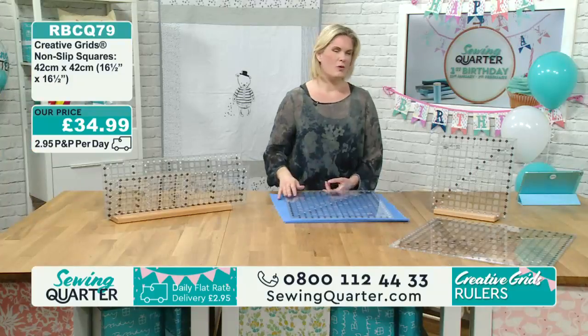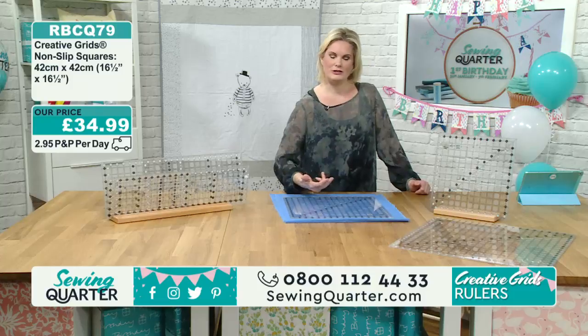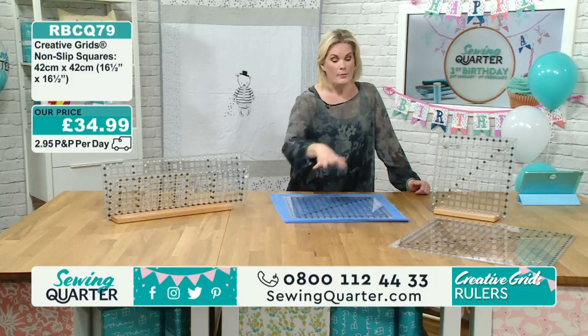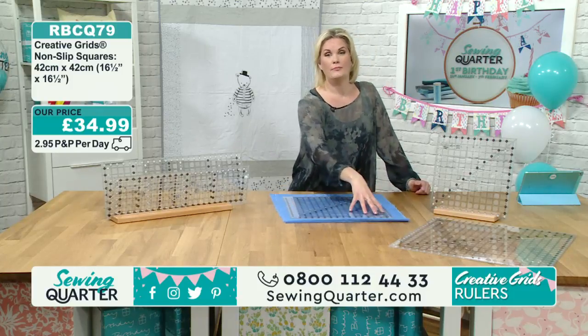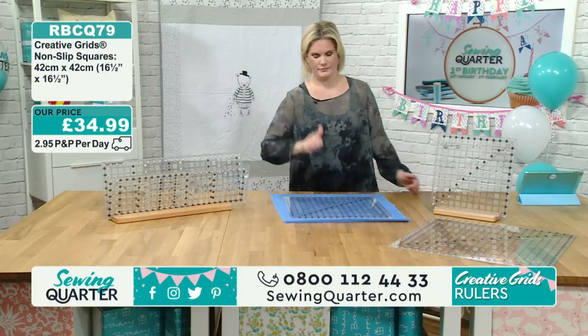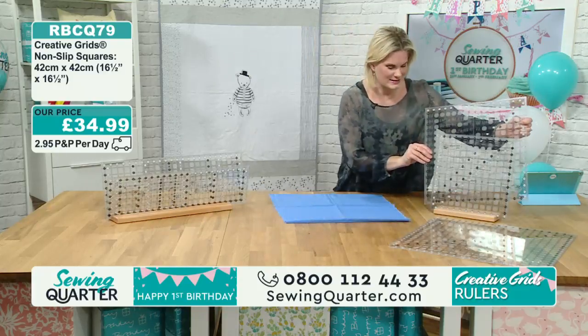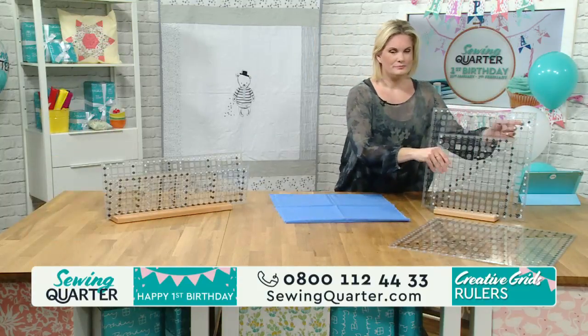Because producer Hannah said, but why do I need 16 and a half? I think, well, sometimes, especially if I'm cutting back to 12 inches, I want that little bit of extra. But also if you're trimming down 4 4-inch blocks, then done. Perfect. But having said that, let's move on to the next size.